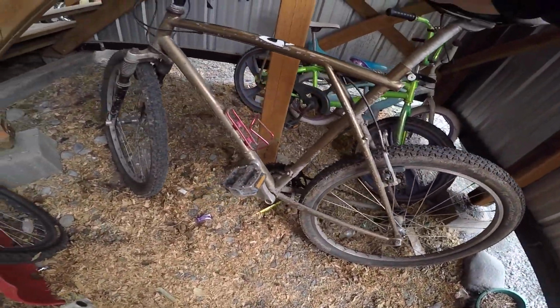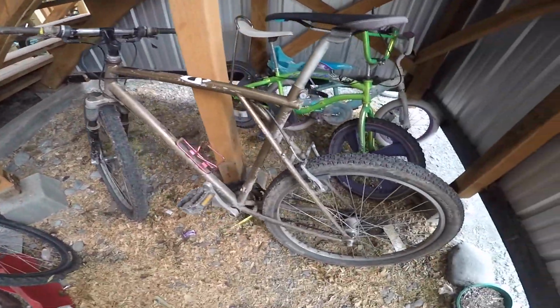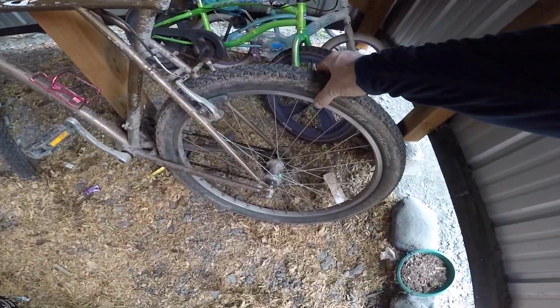Anyway, we're going to do a bike quiver tour with the new recent exciting addition. So we'll start with my old GT. I call it the old because it is old. V-brake, high-tech, steel chromoly. Put a lot of miles on this thing.